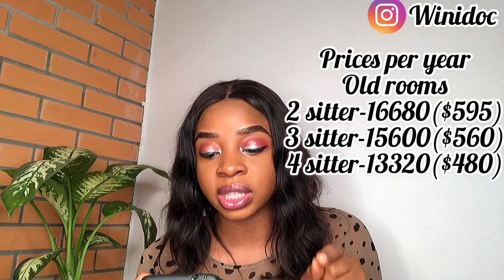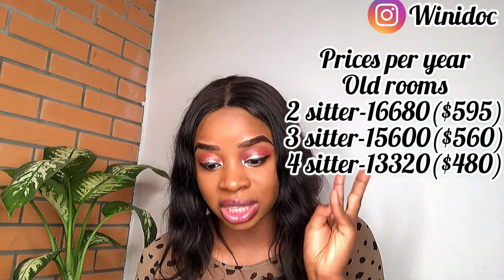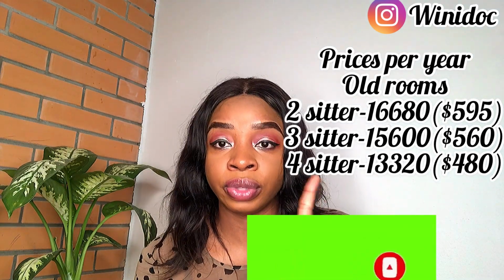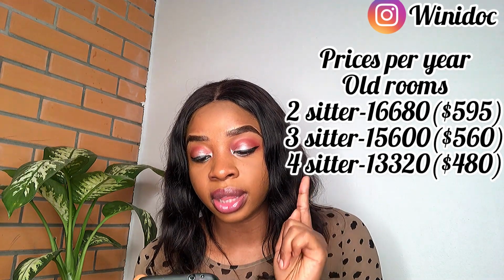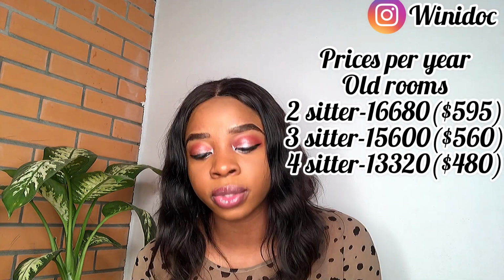Two-seater room, 16,680 grivnas, which is 1,390 grivnas per month. Three-seater room is 15,600 grivnas, which is 1,300 grivnas per month. Then four-seater room is 13,320 grivnas, which is 1,110 grivnas per month.